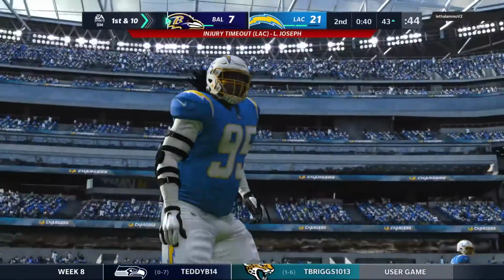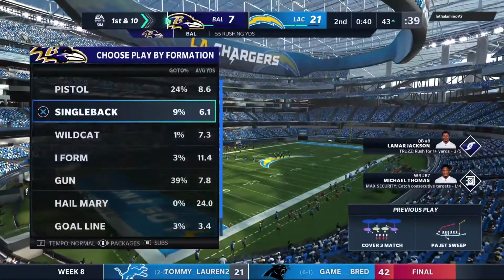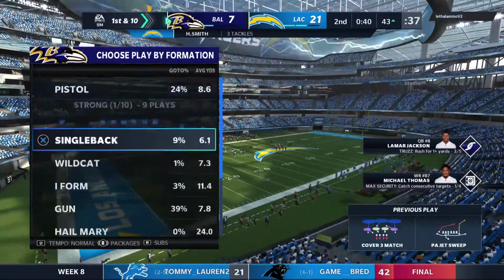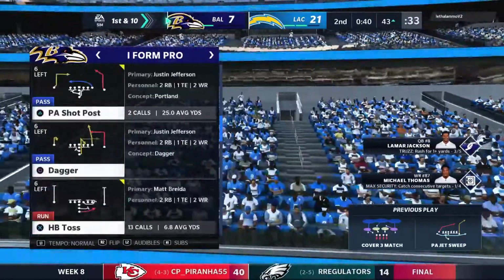But there's also something to understanding that you get this last drive here. You get the ball to start the second half. Try and go 2 for 1 here. Get some points now and come out of the locker room and get more points again and get your momentum really built up.